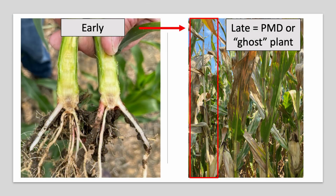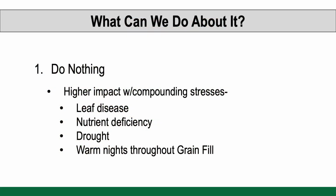If we do nothing, the impact will be largely predicated on what the other stresses are throughout grain fill. Because remember, crown rot doesn't kill the plant now, but it does transition that, say, 112-day hybrid and make it into about a 105-day corn. And when there are additional, compounding stresses like nutrient deficiencies, or perhaps dry weather, or perhaps even really warm nights, or a lot of leaf disease, I would expect that is going to make a bigger impact to the overall yield and standability.